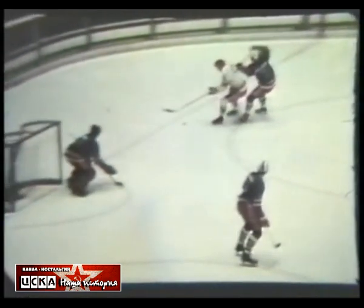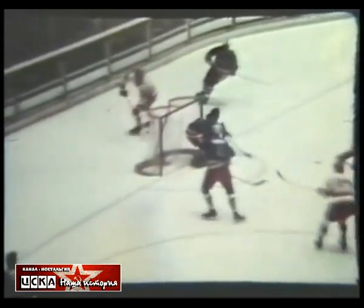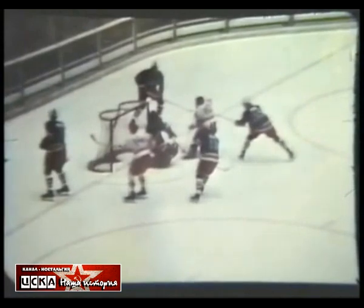Watch here now, and watch the move made on the defenseman, number 2 for the American team. Watch the move made right here as this is Ikachev getting behind Mackelmurray. A perfect pass to Maltsev, who beats Curran. Curran had really no chance on it, and that made it a 3-0 game.